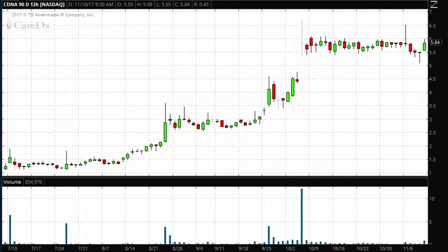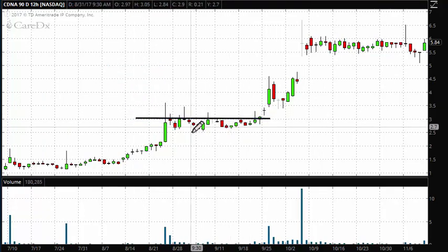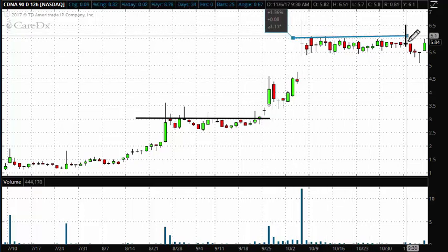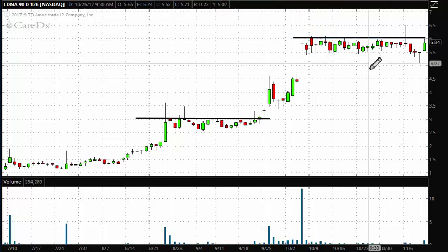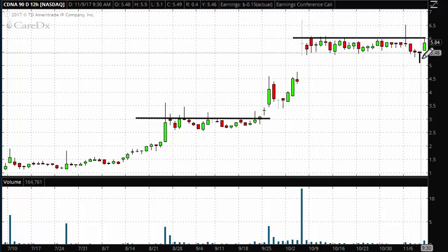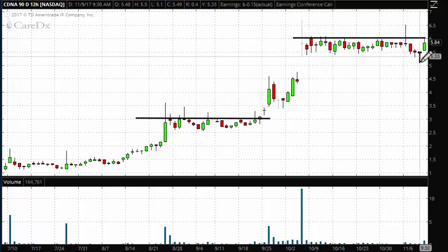CDNA, another one that I really like. Once again, we talked about this pattern of basing for right around 20-something days before it breaks, and here you are on this one at 20-plus days trying to break through this 6 level. It tried to break 6, and see how it got rejected there and really shook some people out. It had a false breakout, then pulled back and washed almost down to 5. So, nice washout there.